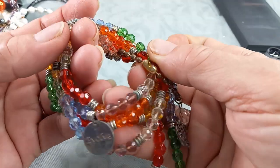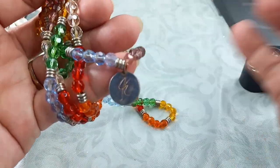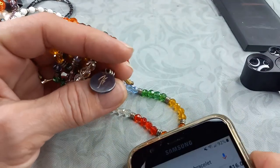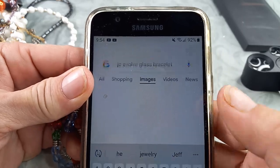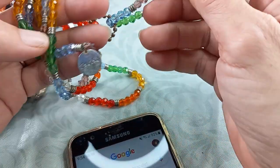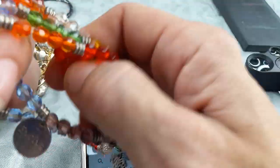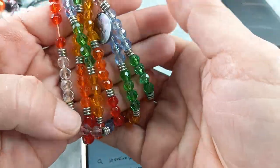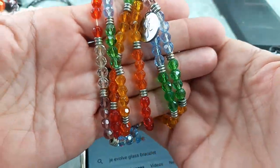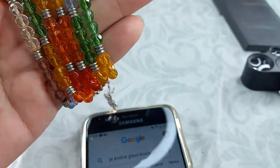And these are all glass beads. And it says Evolve and J-E. Okay, I'm looking this up here. And I know who this is. I saw the Evolve and I was like, J-E is for John Edwards. He is a psychic and a medium. He used to have a TV show, and I know he does have websites and still practices. I believe he's out of New Jersey or New York, somewhere on the East Coast. This is great. These are glass.